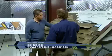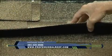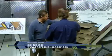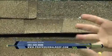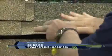Here's what people need to know. The felt is actually the dimensional part of this. The granules are on top. But when people call this an asphalt roof, asphalt is more of a liquid or an oil, so asphalt has to impregnate this. The felt goes through and dips into the asphalt, coats both sides, then it gets granulated on the front, and there are mineral surface granules on the back, so it's evenly granulated. That way it doesn't curl.